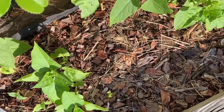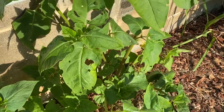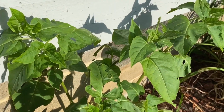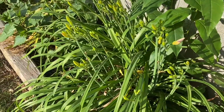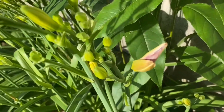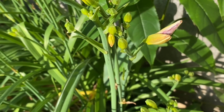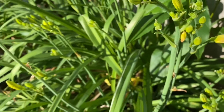And as you can see here, the 4 o'clocks are just starting to thrive. They will definitely be blooming soon. Here the daylilies are getting ready to bloom. These are going to be a dark pink color, which I actually have some blooming just down from these.